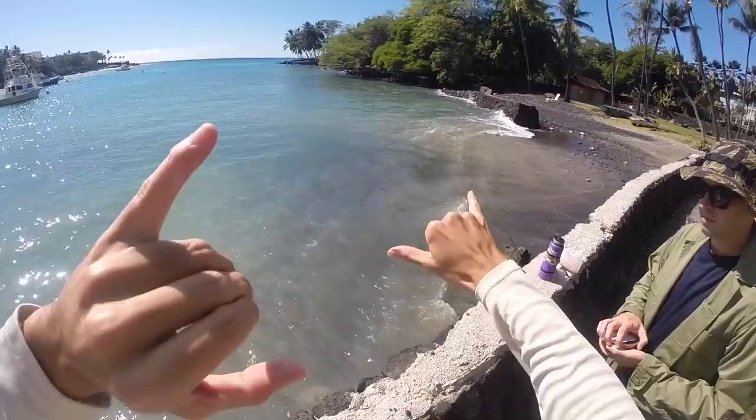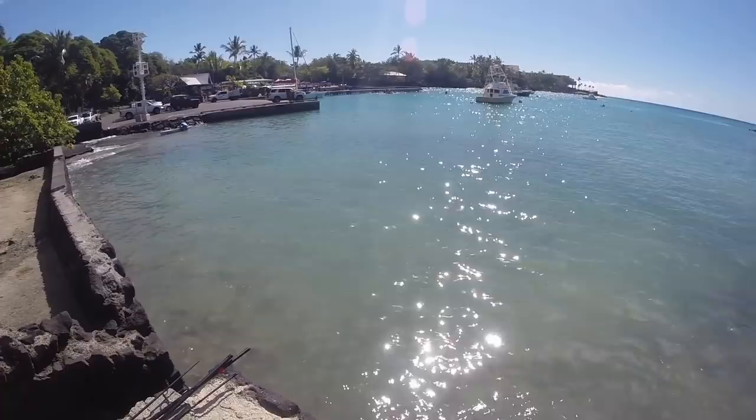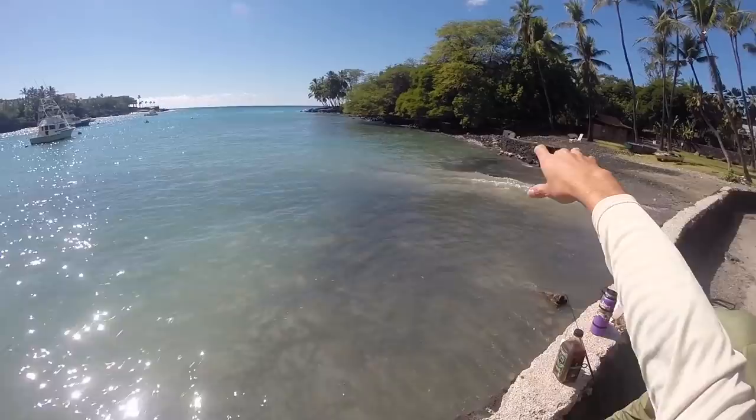How's it, everybody? We are down at Keauhou Bay. This is the first time we've filmed fishing here, ever. I think the only time I fished here was when I was like 12 or something, dude. It's been a long time, but it's really wavy on the whole west, south, and north side right now. There's a big swell coming in.